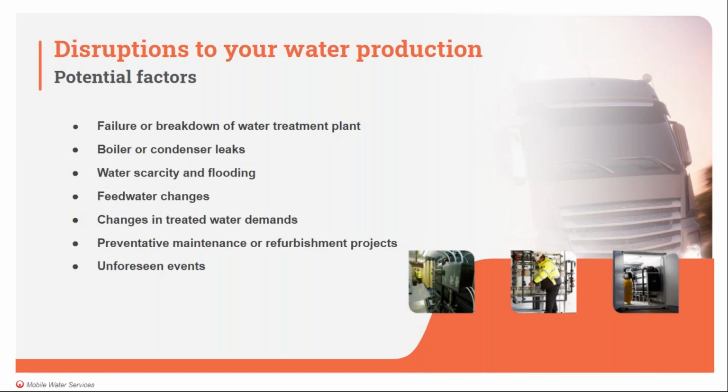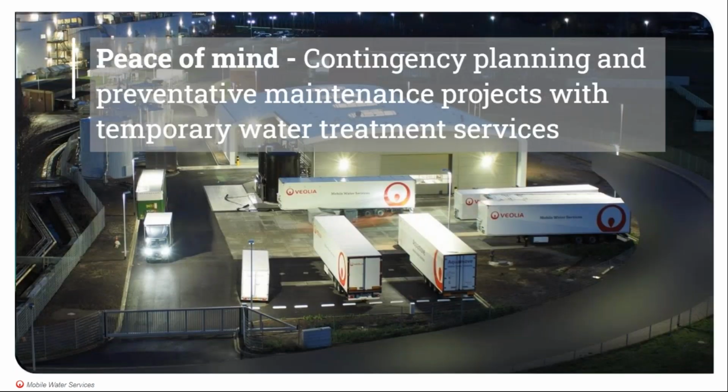And then there could be numerous unforeseen events. As I mentioned before, in my 25 years in this business, I've seen some quite exceptional things that you could never even think about in advance, but things do happen, of course. So that's the first introduction section. So now we move on to the second section here.